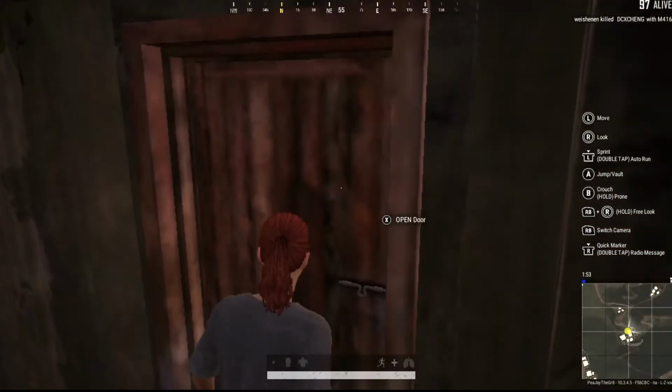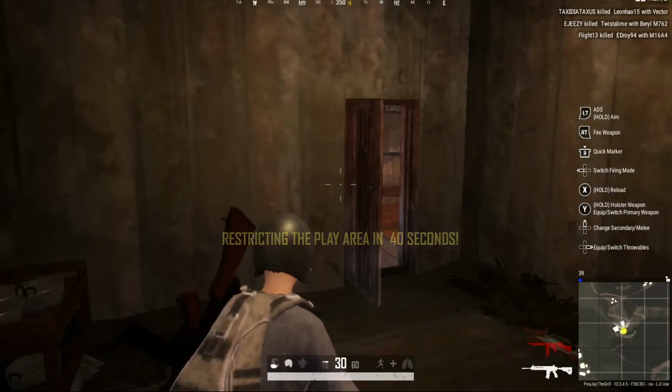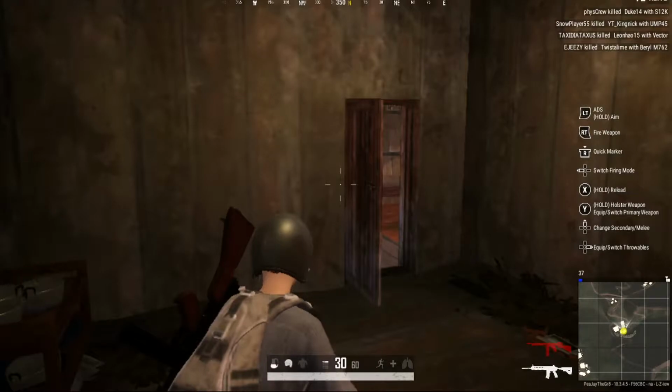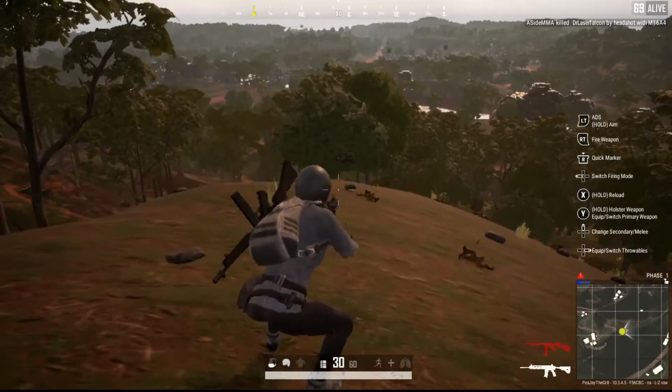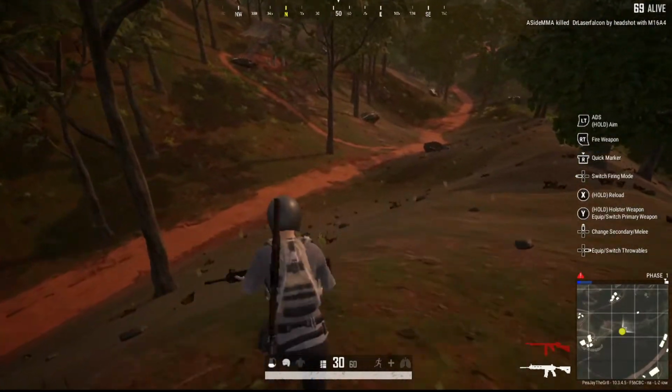But I was doing it for this test, and like I said, it was pretty smooth sailing at 720p low settings. I would consider this playable on this machine. So if you want to get your PUBG on, you can get your PUBG on with this build.